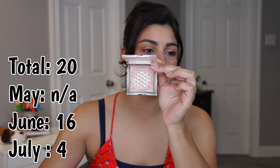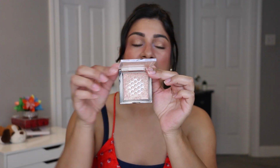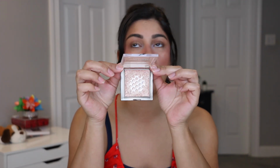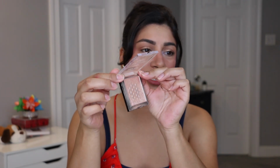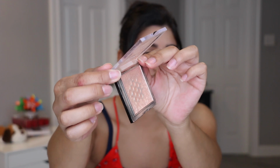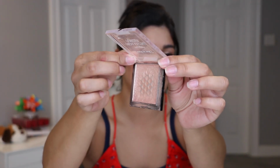So here's what this one's looking like. I am very optimistic that this should be done within a month and a half. This is my oldest highlighter that has pan in it. It's a really easy product to use up. As you guys can see, it's very thin in here, so I don't see myself having trouble with it. The only thing is that this is very icy for me right now.